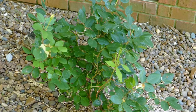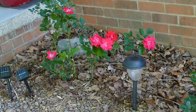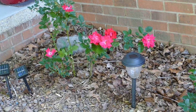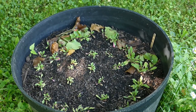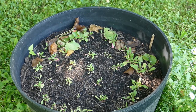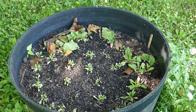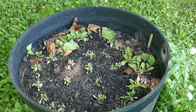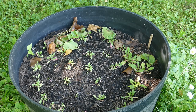We have a yellow rosebud. This rose bush has just burst out all over. There's more status in here. It's not growing as well as the one in the back. It doesn't get much light here actually. It's kind of shady. But it's an experiment. If it doesn't do well, I can put something else there that does like shade next year.